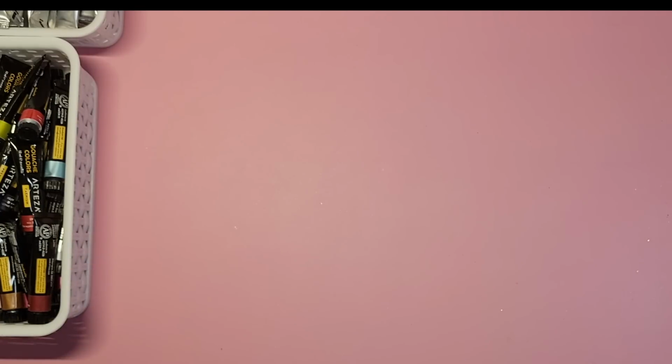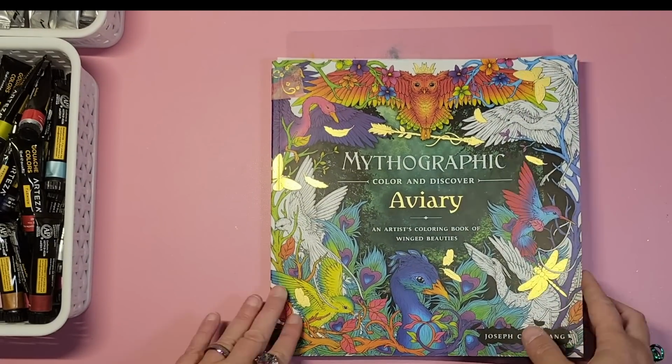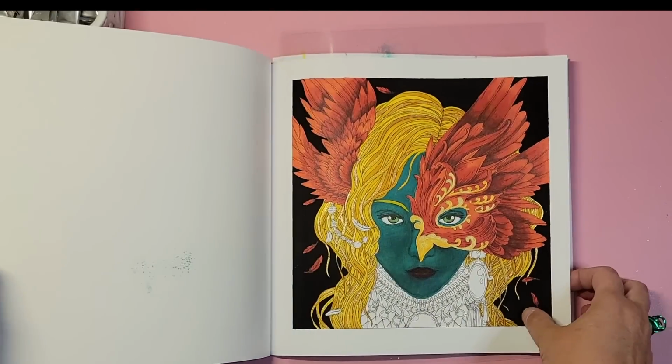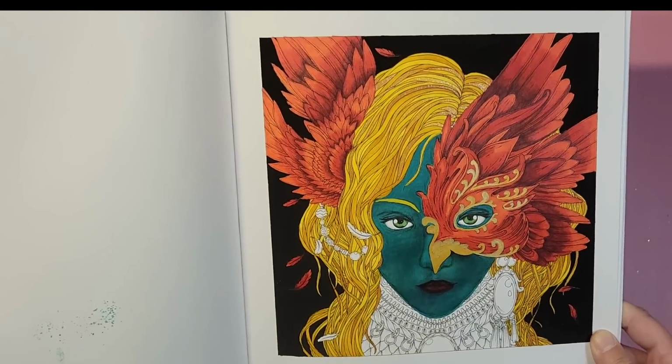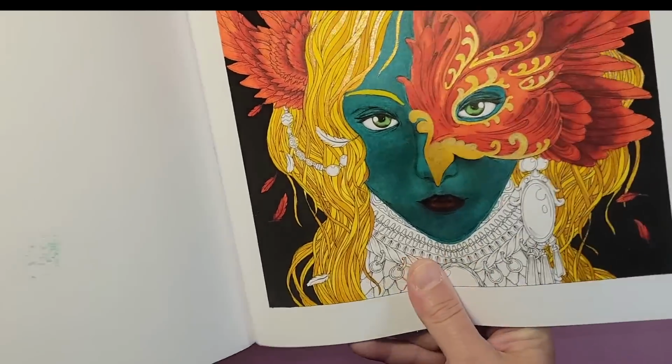And, oh, one more thing I was going to show you is that I started in Mythographic Aviary. I've had this book for a while. And I just started this page here. And I figured I'd give you a quick sneak peek. I haven't done any of her jewelry down here.